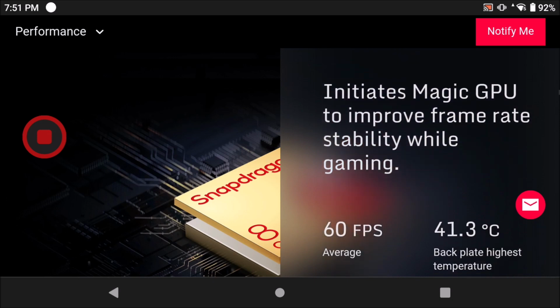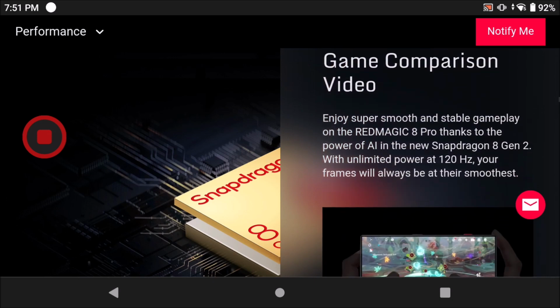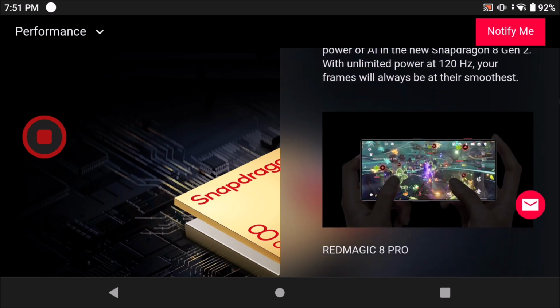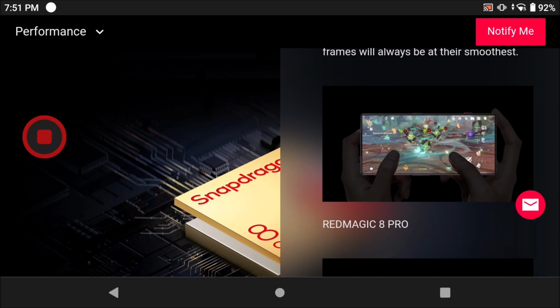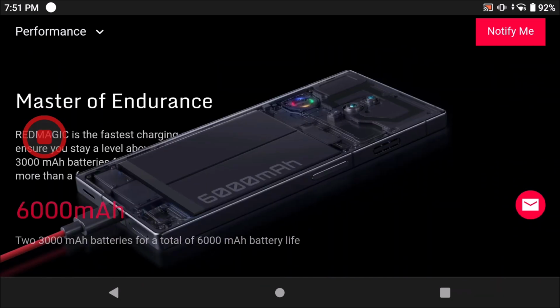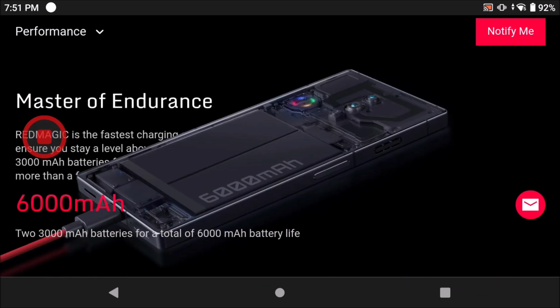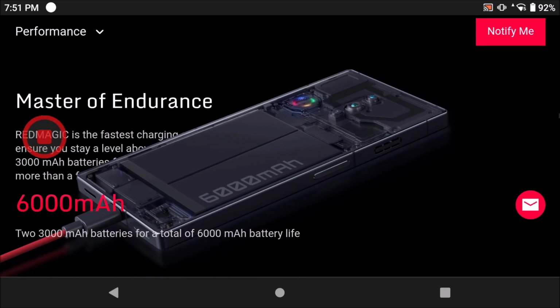Have good battery life. Well, speaking of which, I remember the battery life for this thing being 6,000 milliamps. Like, look at this picture. It's like an uninterrupted brick of screen and power. It's really nice. 6,000 milliamps. That is awesome.